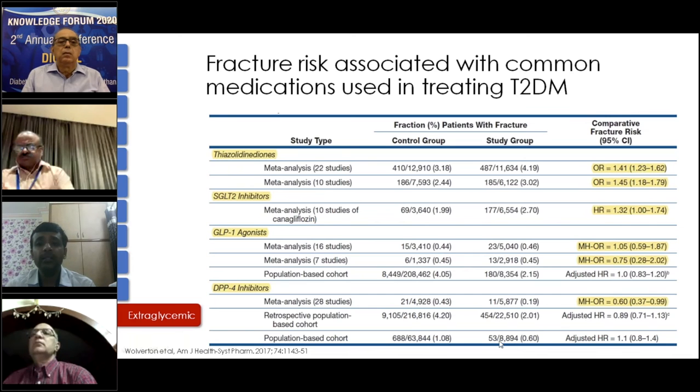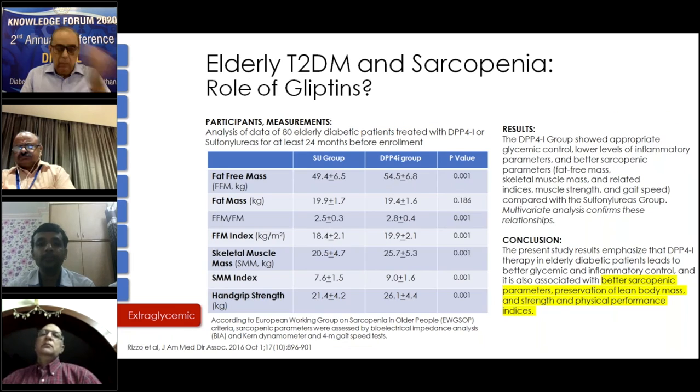And as we compare the minimum odds ratio of osteoporosis or bone loss with DPP-4 inhibitors, we can see this line. Now, sarcopenia, muscle loss, is associated with some of the anti-diabetic drugs. We can see this form in the end.